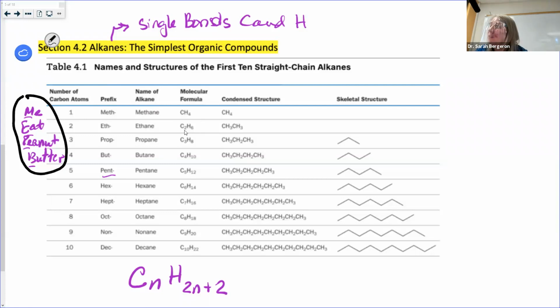C2H6, if I have 2 carbons, the prefix is eth, and I know they're all single bonds, so I call that ane. So ethane. I sound like the Cookie Monster, right? Me eat peanut butter. That's what I think of every time I say it. But it's a good way to remember. So it's methane, ethane, propane, butane.